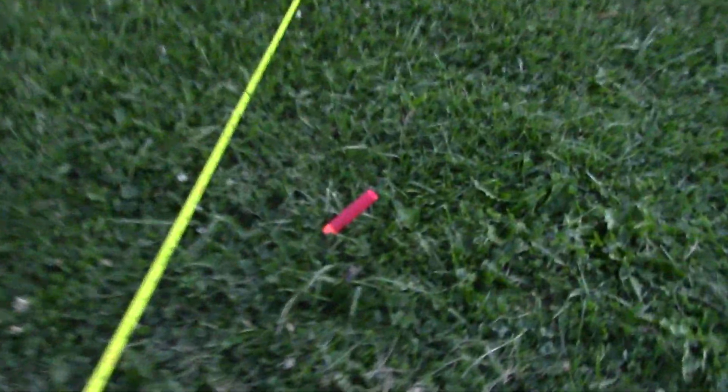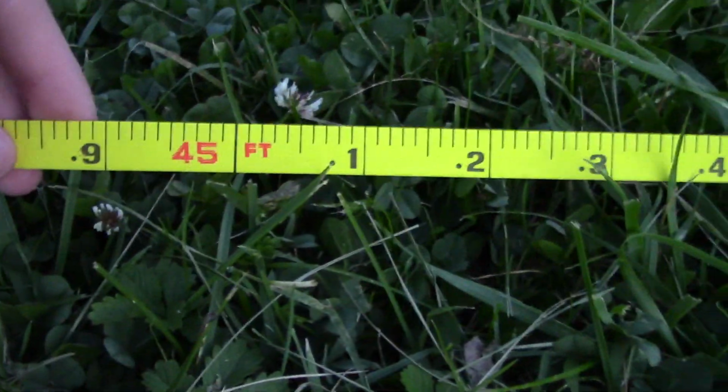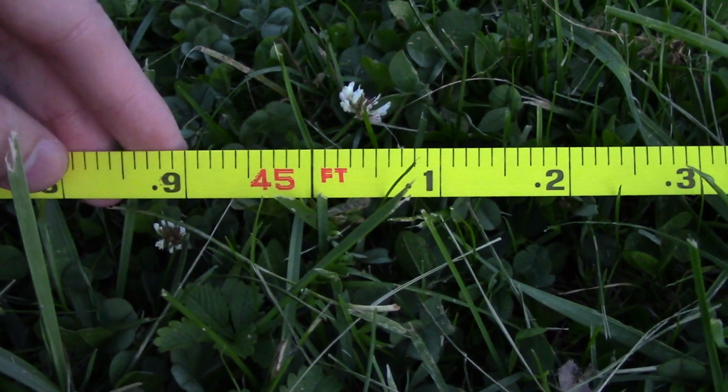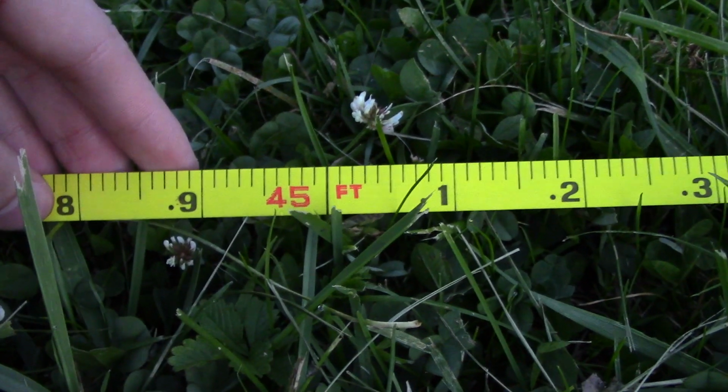Work our way up, and we have this one went a bit further than the rest, so a bit of an outlier, but nonetheless, and that one sitting at 45 feet. So 45 feet is the top shot for the Australian Grey Trigger Mega Big Shot.